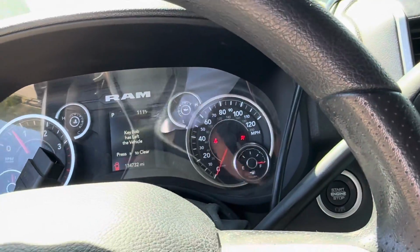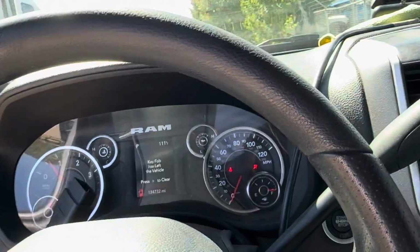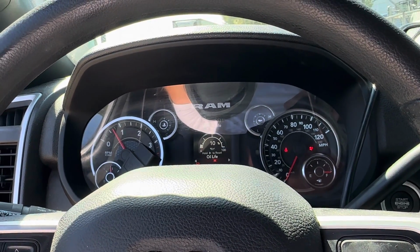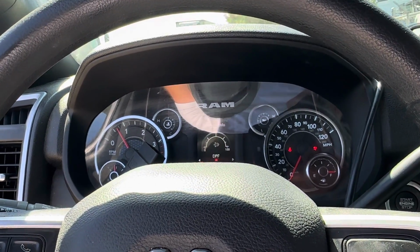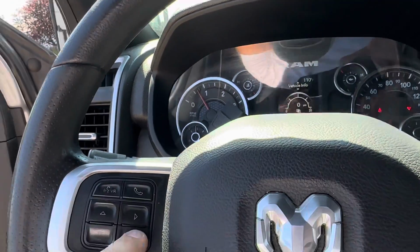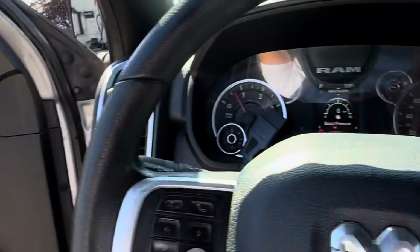But got Dave and Isaac. So all this truck does is tow, right? That's all she does. Tows. Well, that's important. Hey, Isaac. Just a sec. I'm doing a video.